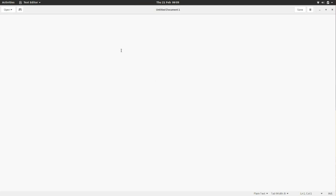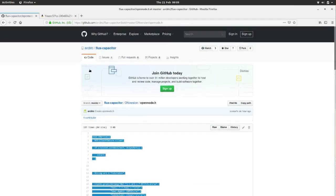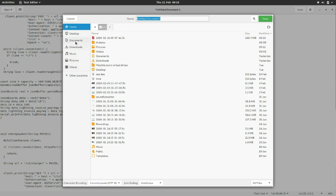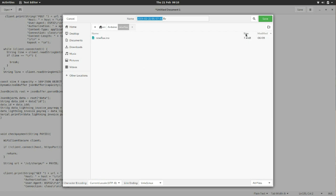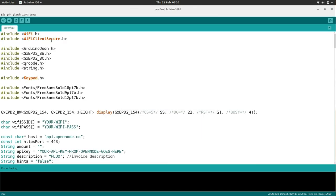Text editor. So I'm taking the OpenNode.h file, and I'm just slamming it in a text editor, and I'm going to save that in the same file as, where are you? As new flux. I'm going to call it OpenNode.h. Right, I'm going to close that because I don't need that. And then that's already saved, isn't it? I'm going to close that.